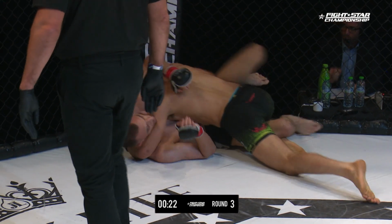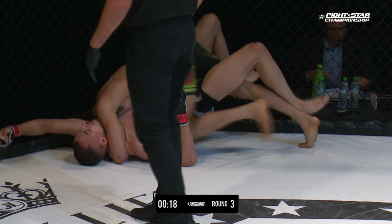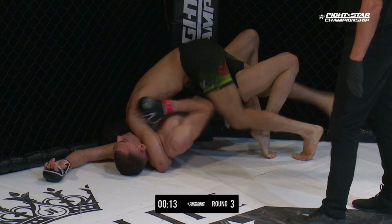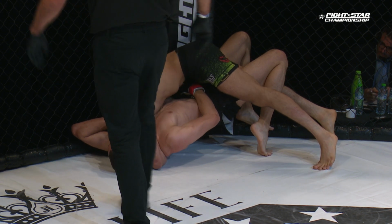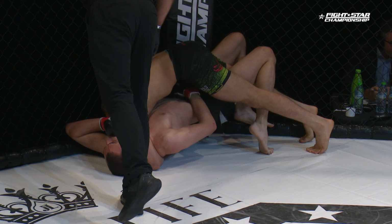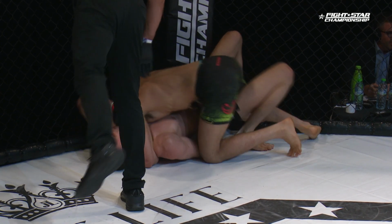Leithner now threatening submissions, potentially the head and arm triangle. Top control here. Coming up to the last 10 seconds. Leithner controlling from the top position. Heavy, heavy, heavy with the shoulder. Mehmet needs to push that hip away with 10 seconds left and just buck. Try and get some movement out of it.